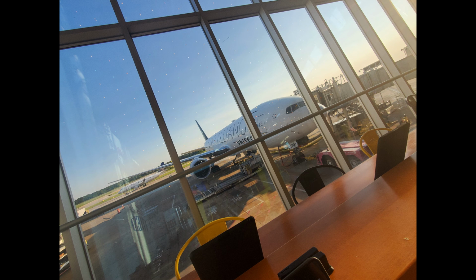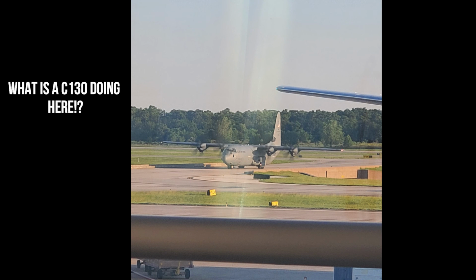Since it was some time to go before boarding, I decided to go ahead and utilize one of the kiosks and order myself a pre-departure beverage of the adult variety and get me in some plane spotting, because I'm a real airplane nerd as well as a car geek. While I was sitting putting a couple back, I noticed a Lockheed C-130 Hercules land. Now that's an odd sight.